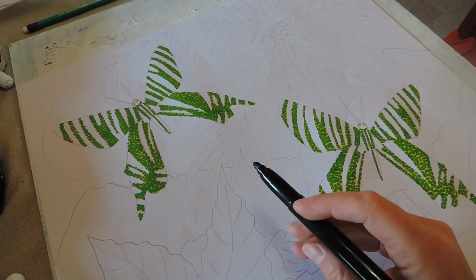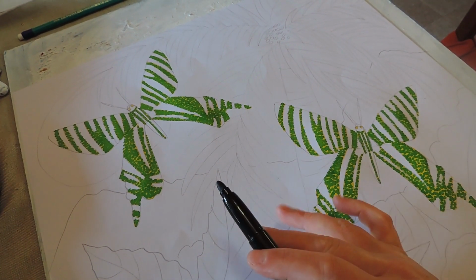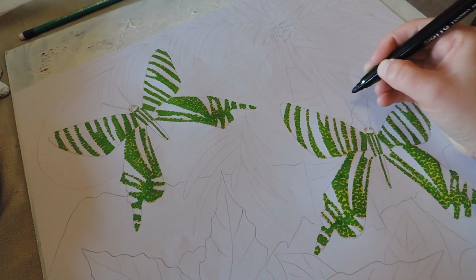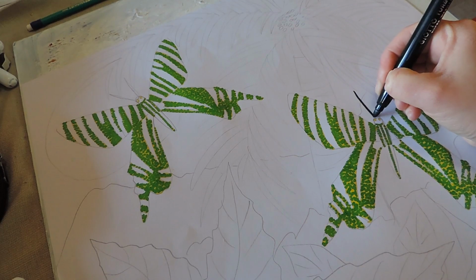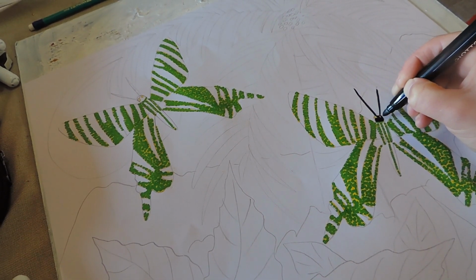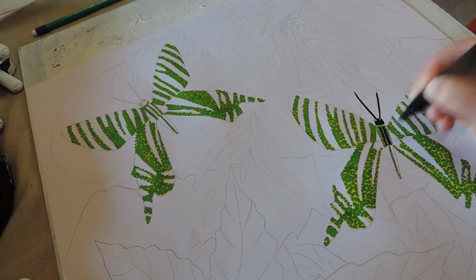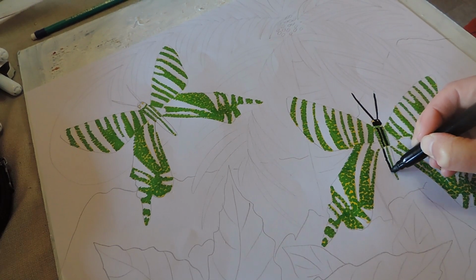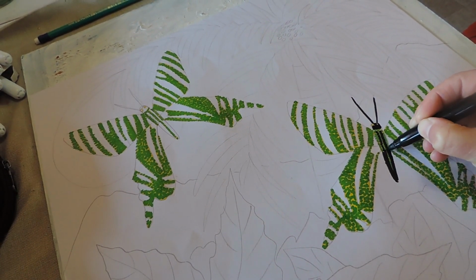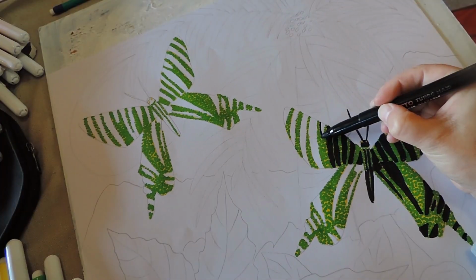I'm now going to go in with some black, and I think that's going to really make the green pop out, and then I'll probably add also some darker green still. So I'll start with this one over here. Most of this moth is black and green. Those are like the dominant colors. But yeah, I think this will look really cool, and I think it will really highlight the green. So this is exciting.